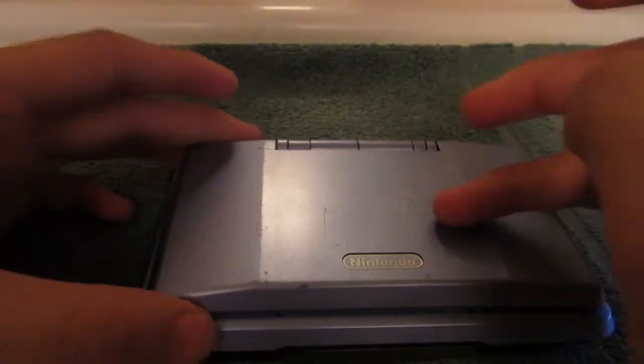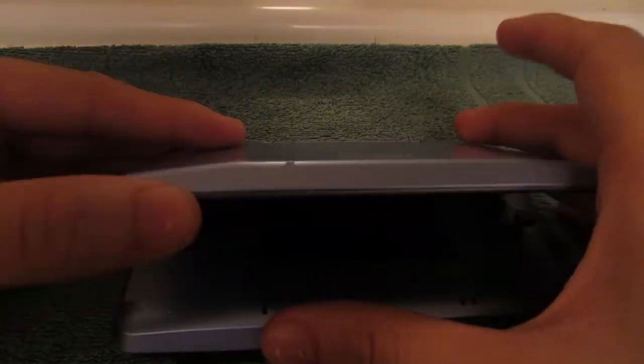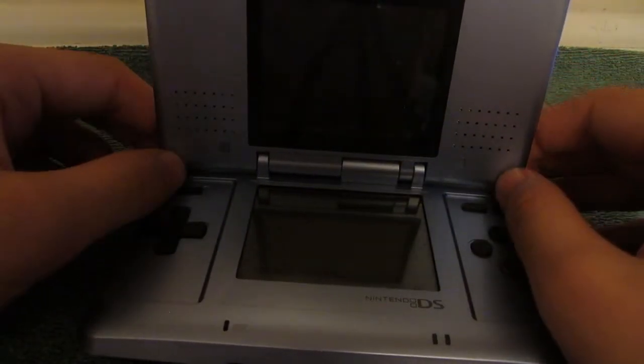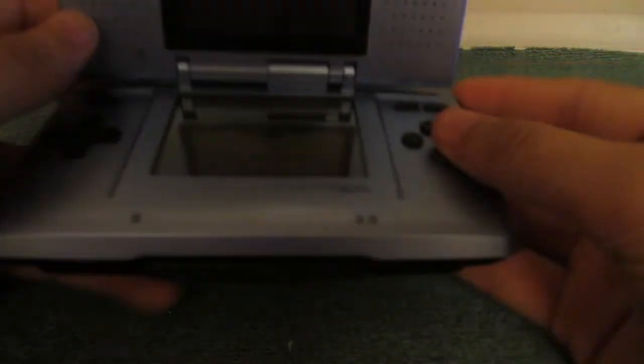Hi guys, this is Got5 here, and I'm going to be seeing if the Nintendo DS, the original Nintendo DS, is worth it in 2020. The Nintendo DS was released on November 21st, 2004, and was the first Nintendo handheld to be released with two screens, not one.